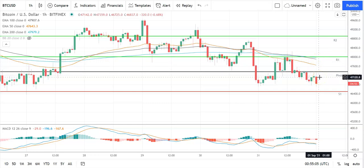So key would be to move through the pivot at 47,375 and back through to 48,000 levels. Failure to do that, support levels will be in play.